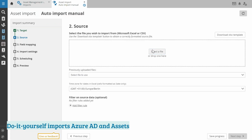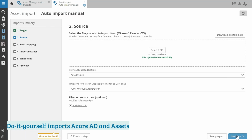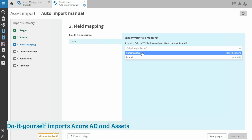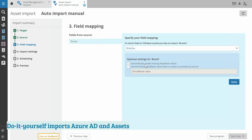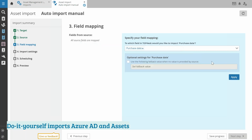If I then upload the file, which goes very quickly here, I can optionally set up some filter rules. So for example, I only want to import cars from a certain brand, or well, whatever filters may apply. When I have done that, in the next step, I can set up the field mapping. So between the source file, Excel in this case, and the target, most fields are automatically mapped if TOPdesk can recognize a name for you, but you can adjust everything manually.